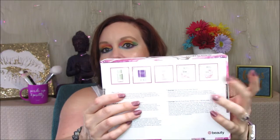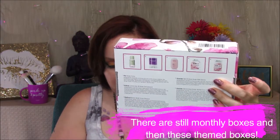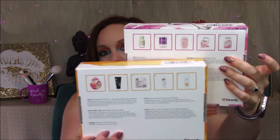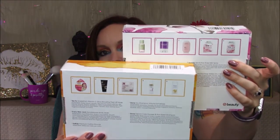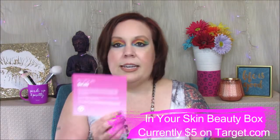So starting off with the beauty boxes, there are a bunch of different kinds available in store, and they used to vary these up by month, but now these seem like they are still available in the store. So here are the pink and yellow ones that I got in the store for $4.50. They do show on the back what you get inside of the box. This is the In Your Skin box, the pink one.